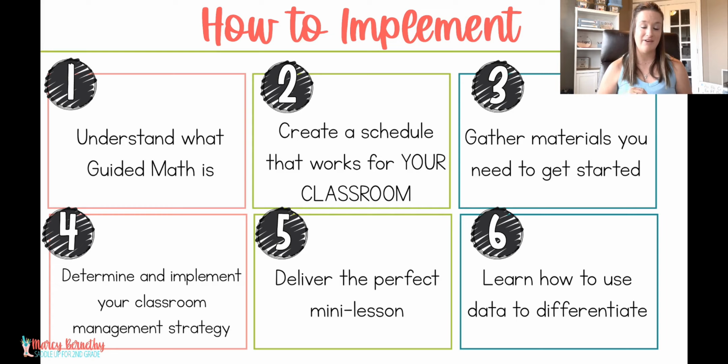Then once we have our routines and procedures and we have that classroom management system in place, now it's time for us to craft the perfect mini lesson. One of the biggest struggles that I come across when working with teachers trying to implement guided math is they way over plan.